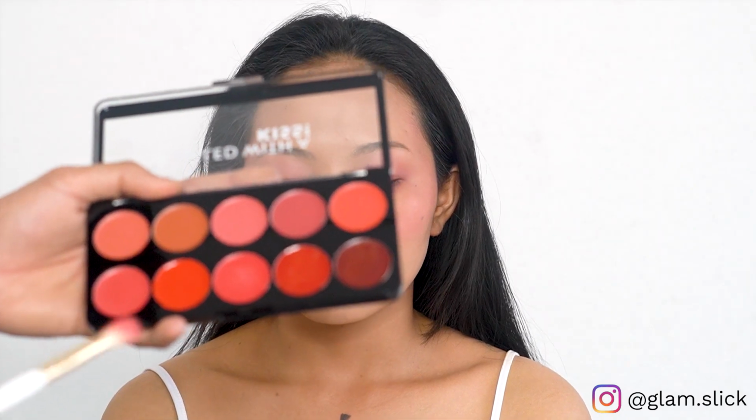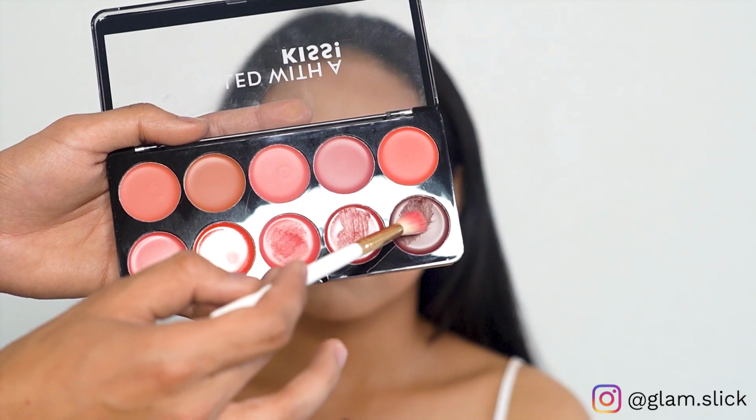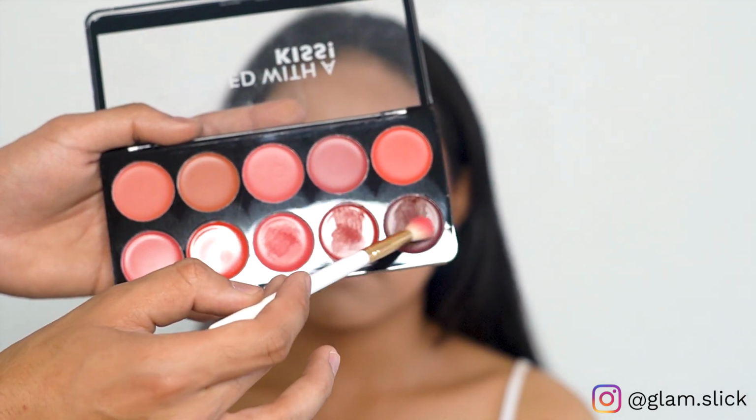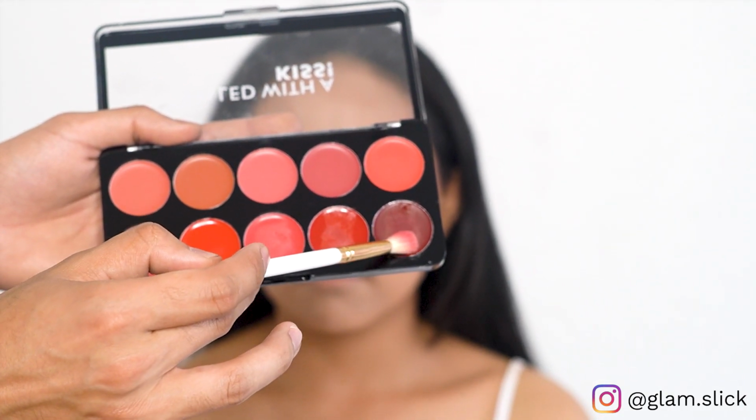From the same palette, I'm mixing this bright red shade and maroon shade, and I'm using the same brush which I used for her eyes, and I'm applying this product only on the center part of her lips to give that reverse ombre effect. So if you have never tried this reverse ombre lip, then just take a small fluffy eyeshadow brush, take product on it, then first apply it on the center part of your lips, because you want the center part of your lips to look darker. And when you have less product left on your brush, just start blending towards the outer part of your lips and you will be done with it.